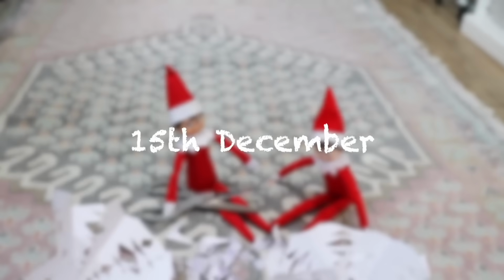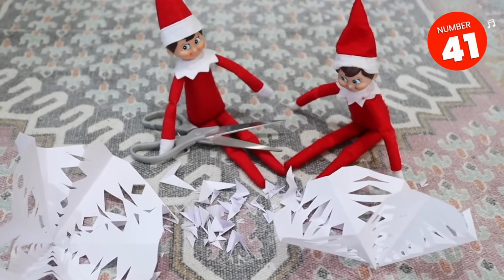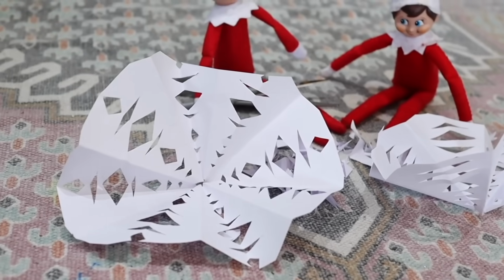We also found our elves making snowflakes one day out of paper and using scissors. Luckily, I was there to stop the boys from grabbing the scissors, and then we actually made our own snowflakes as well.